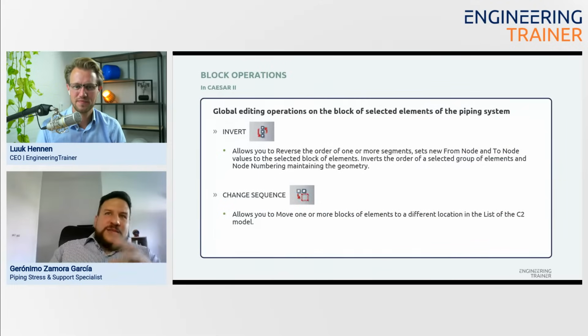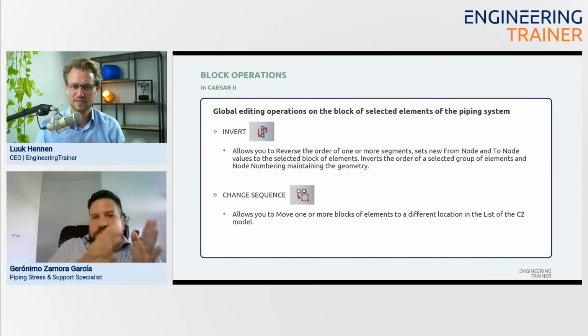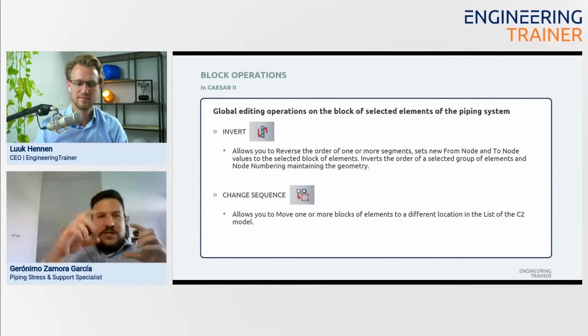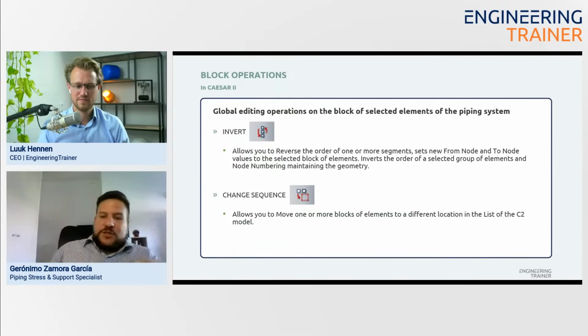Super quick on this one, it was introduced a while ago, but these two tools, block operation, allow you to edit some things within the Caesar tool. Once you do the import, you will have a piping system. You could do it different ways, but with these two options you have the capability to reverse the order, with the node numbering, and change the sequence. Within the tool you are able to move one block to another and change positions.